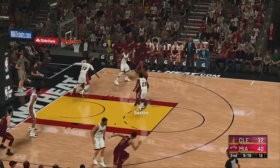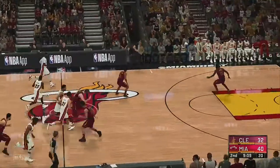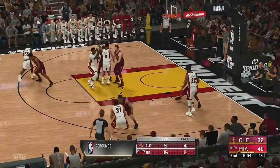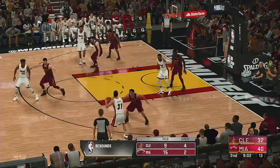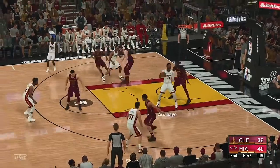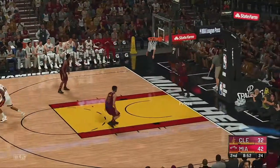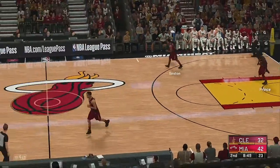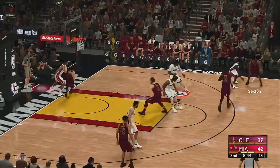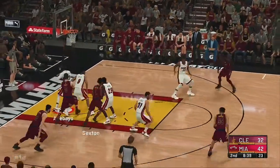Nunn against Sexton. And they're controlling the boards, Kevin. That's +5 in that category. Pass to Strus. To the middle. Here's Adebayo. And the Heat get another bucket right there. And they are starting to pull away here as the shots continue to fall. Start to feel their confidence. That's the difference between the success they're having now and the struggles they faced earlier.